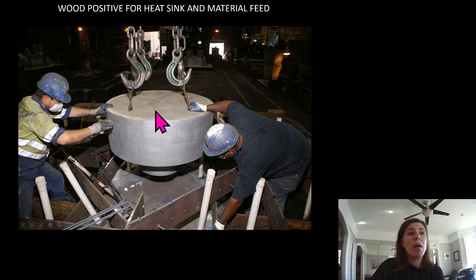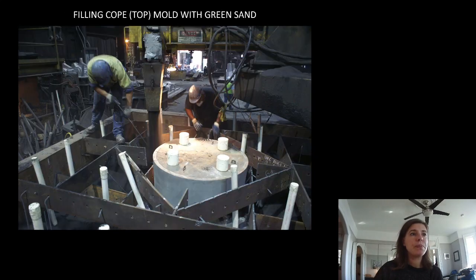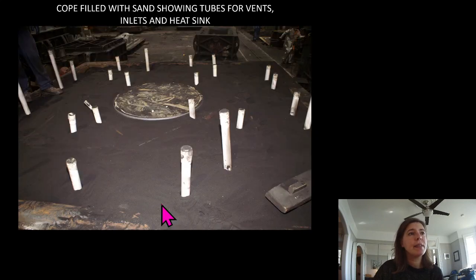So they'll pour molten steel into this, and then they overfill it, and as it cools off, the last place to cool is where you're going to start to see your cracking. And so they'll make the heat sink the largest spot on it so that that's where any cracking would occur on the mold. So filling the cope or the top mold with green sand. And here it is filled up.